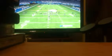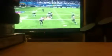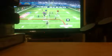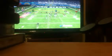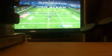And Edwards is going to get set in the slot for this snap. Second down and 10. No one in sight has the grab. He's going to be tackled right around the 24-yard line. That's a nice job by the offense there. Get the first down. Keep those chains moving. Give yourself three more opportunities.